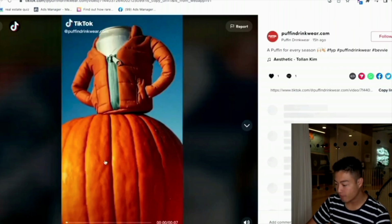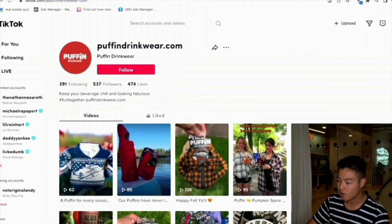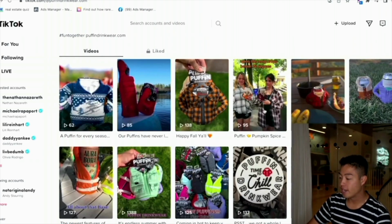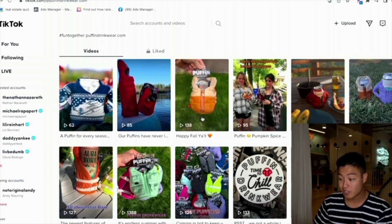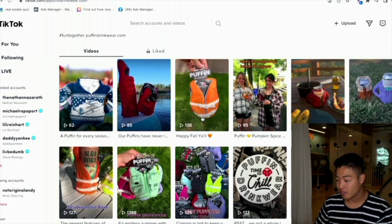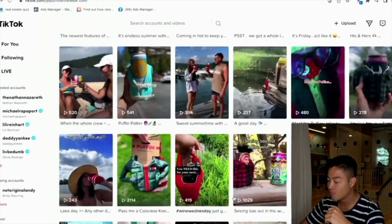So as you can see, they last posted 15 hours ago, 1 day ago, 4 days ago. So there's a lot of potential, different variations of the product, different types of jackets. Maybe you can even expand out to pants, bigger sweaters, different types of sweaters. As you can see here, they have Christmas sweaters and lots of user generated content.